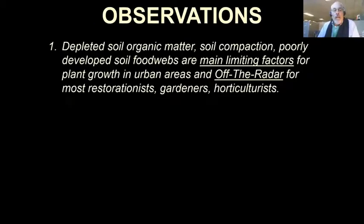I want to mention that the talk is based around three observations that I've made as a longtime practitioner in the Puget Sound region. The first is that there are limiting factors that seem to be completely off the radar for most people doing restoration or gardening or landscape horticulture. And those limiting factors tend to focus on depleted soil organic matter, soil compaction, and poorly developed soil food webs.